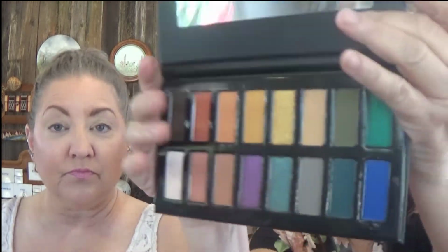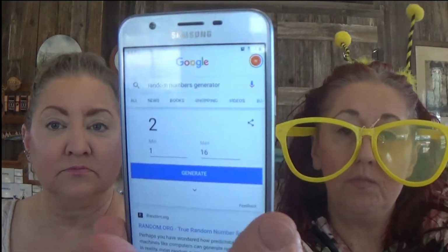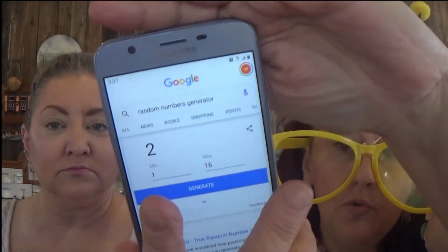Go ahead. You want me to push it? Mine has 16. I'm using the Crown. It doesn't even have a name, which I'm really disappointed about. It's just called Crown Pro. I haven't used this one. It's one of the ones I bought one and got one free, from Crown Cosmetics. And I have 16. On my phone, you'll see right here, the first number it picked was number 2.